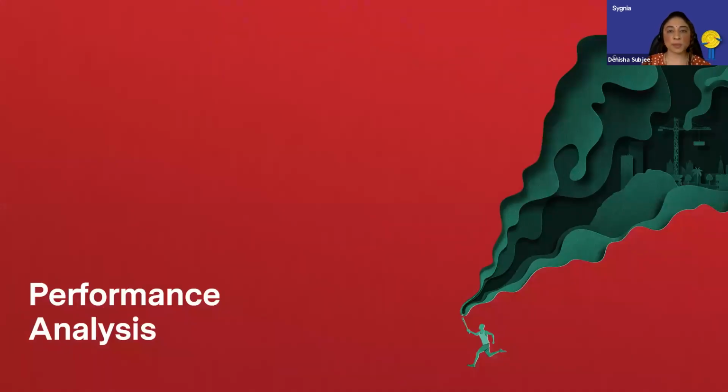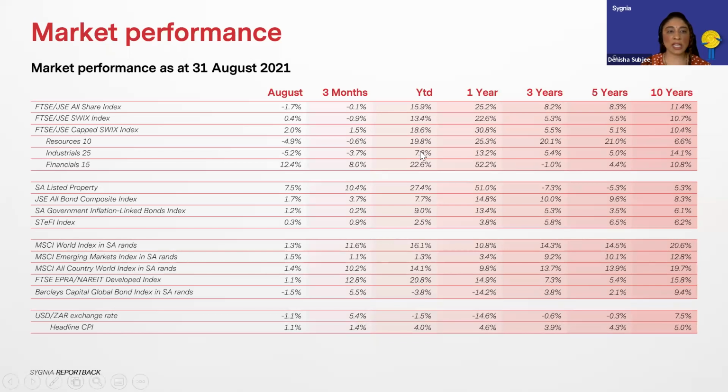Let's now step onto the market and performance analysis. We are paying attention to the numbers to the end of August. Taking a look at the JSE SWIX index to the end of 1 year, you can see a 22.6% return. A reminder that within the Sygnia range of portfolios, as well as the skeleton range of portfolios, we make use of the SWIX index as our equity benchmark.